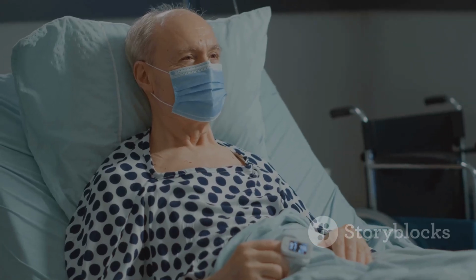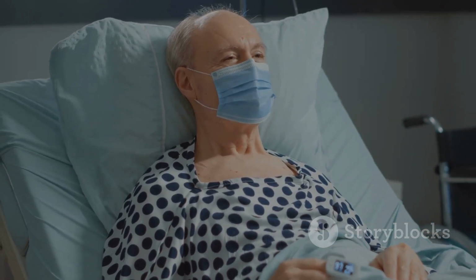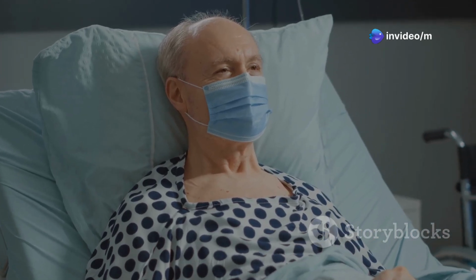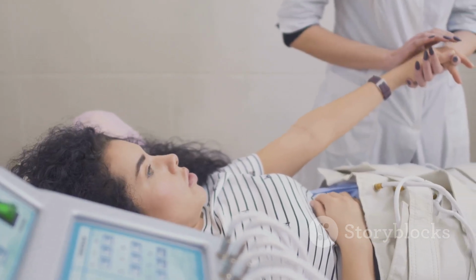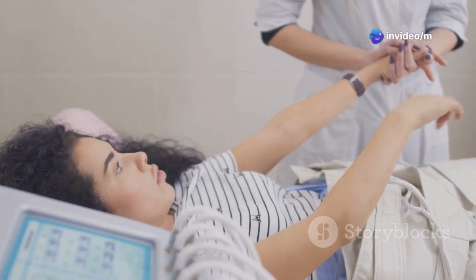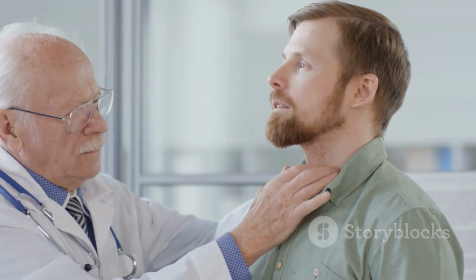This deficiency in all three blood cell types, known as pancytopenia, results in a constellation of symptoms, including fatigue, shortness of breath, pale skin, easy bruising or bleeding, and increased susceptibility to infections. The severity of these symptoms can vary depending on the extent of bone marrow involvement and the overall health of the individual. One of the insidious aspects of AML is its ability to spread to other organs, including the liver, spleen, lymph nodes, central nervous system, and skin.